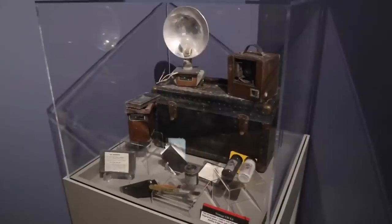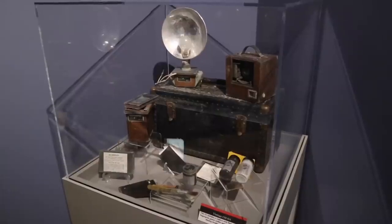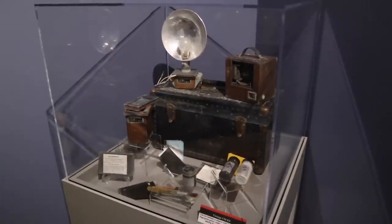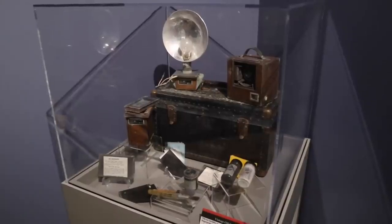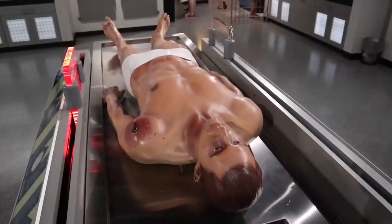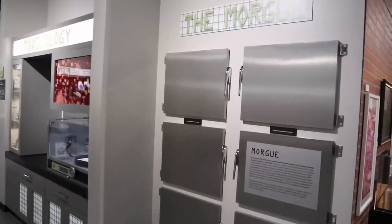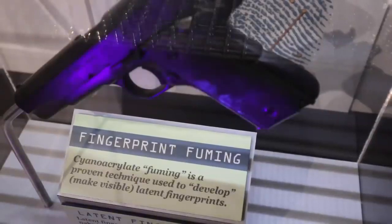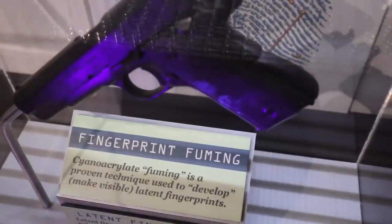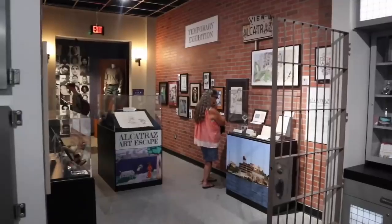Over the years, lots of different tools of the trade have been used. Everything from camera equipment and fingerprint items. And of course the autopsy table. Can't forget about that. Even some morgue doors in here. I'm pressing the button now and it's going to highlight the fingerprints. Got them.